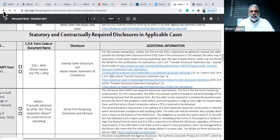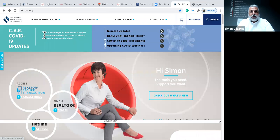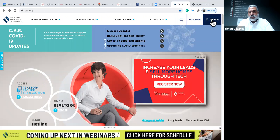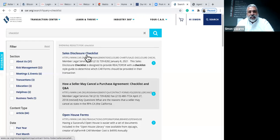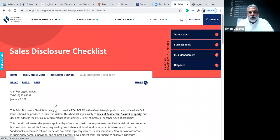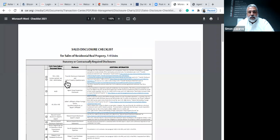How do you navigate through this? It's very simple. So when you go to the California Association of Realtors, you click into your account, just go to research or search, and then just type in checklist. That's it. Enter. And that takes you here to the seller disclosure checklist. You click on that, and that'll take you right into this document right here. And then you click on that, and there you go.